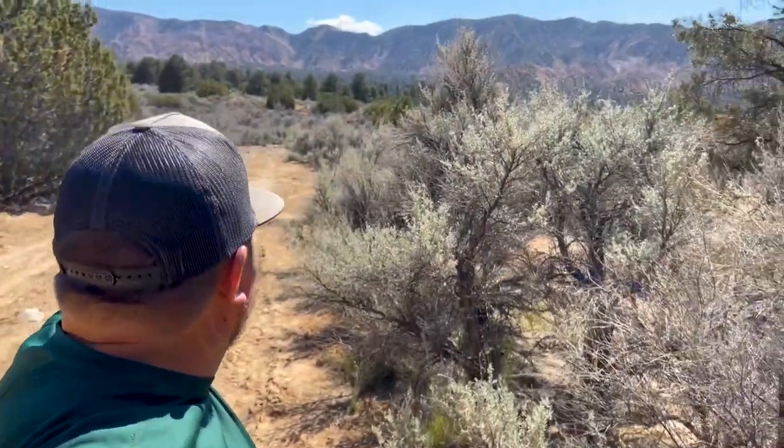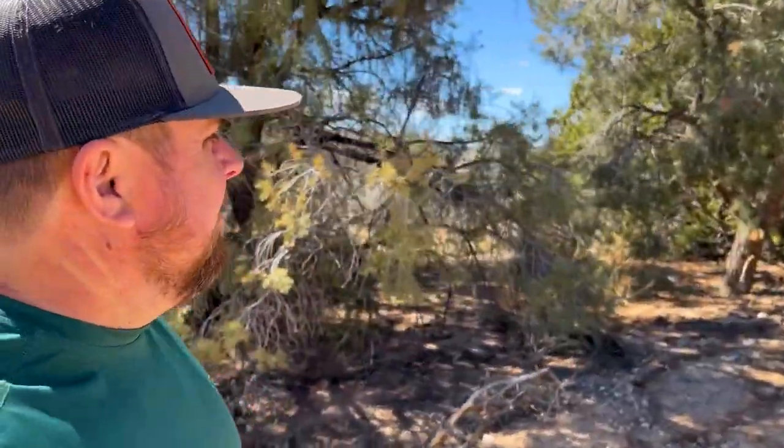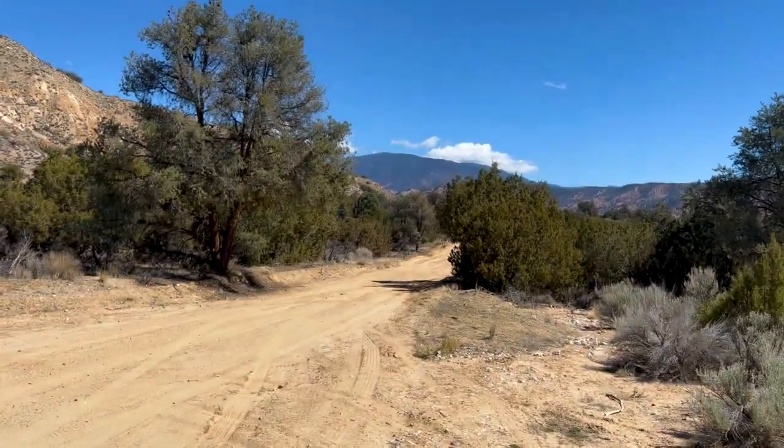Loving these Badlands. What'd you guys think of those? Super cool. This is a fun dirt road. Dippy, some places you can go a little quicker. Some areas where you need to slow down. But yeah, now we're in the valley more. I mean, we weren't at the top of that mountain, but we were up there. I'm having an absolute blast.